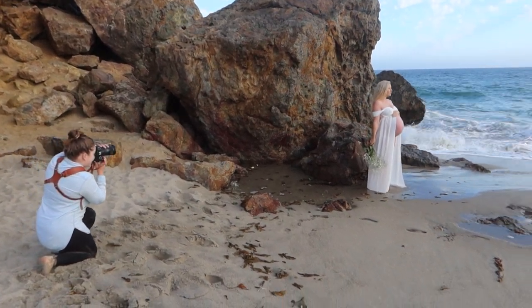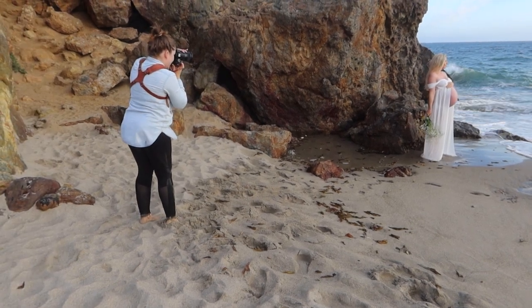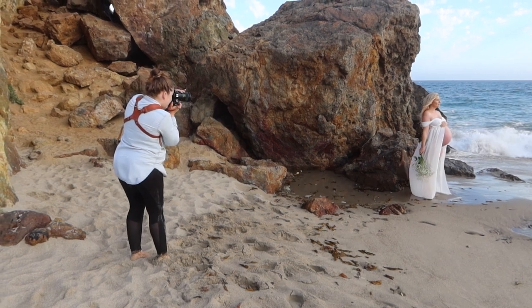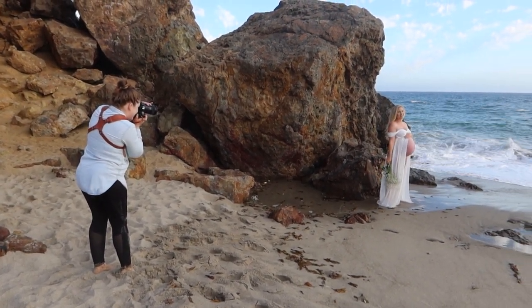These pictures with the bouquet and her holding them down like that, I loved them. I think I only ended up sending one to her, but they were so beautiful. I never would have thought about that, but she's the one that suggested holding them down.